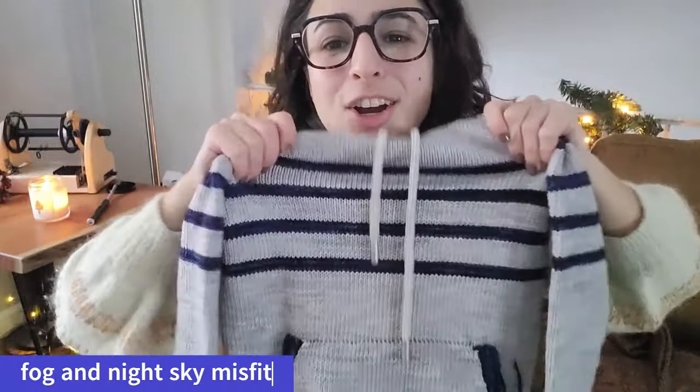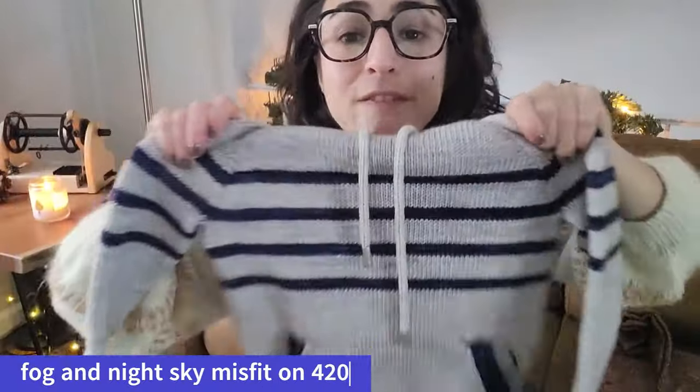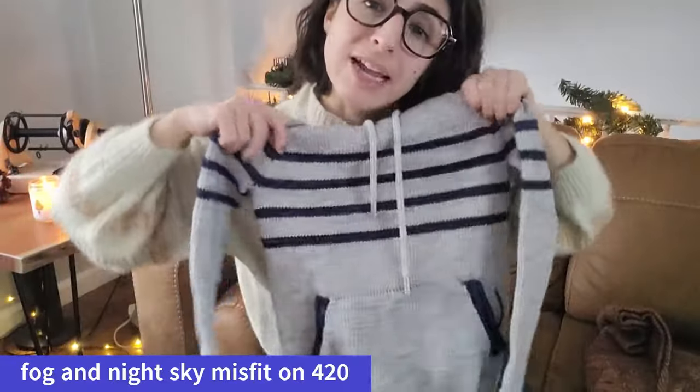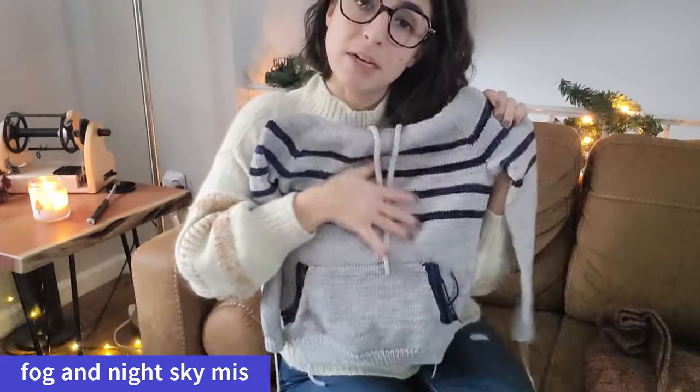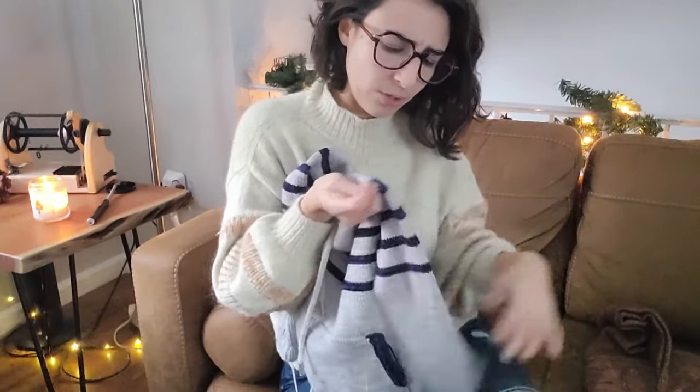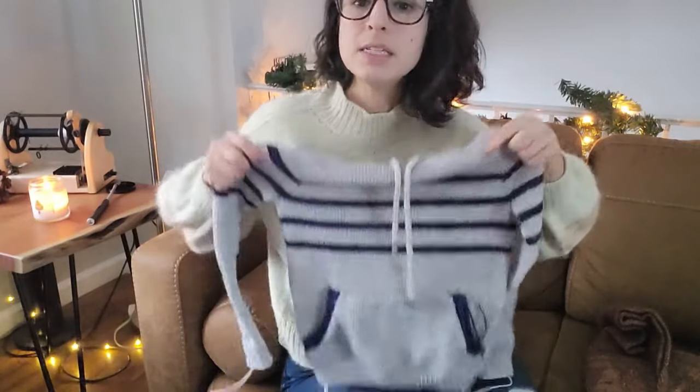So this is my yarn. The gray is Fog on my 420 base, and this navy is a Misfit of Night Sky on my 420 base. You can see I modified the pattern a little bit. I only did 4 stripes. I wanted to match Michael's sweatshirt that I made him, the Not Mini Montrealer, several years ago, and I think I did 5 stripes on his. I'm really glad I only did 4 on CJ's.